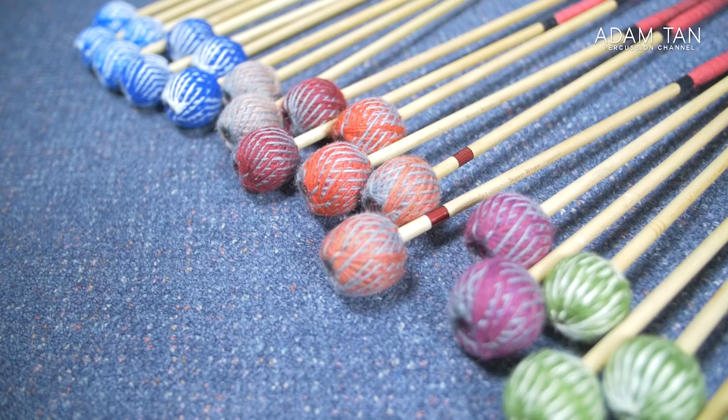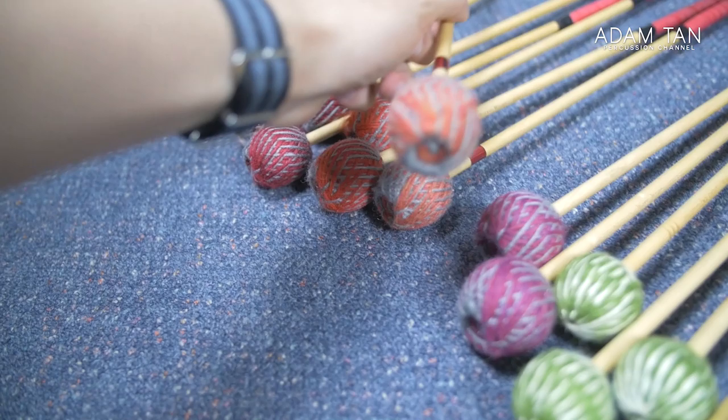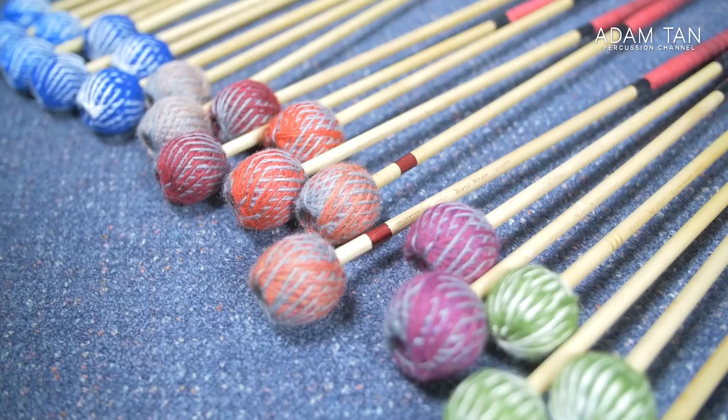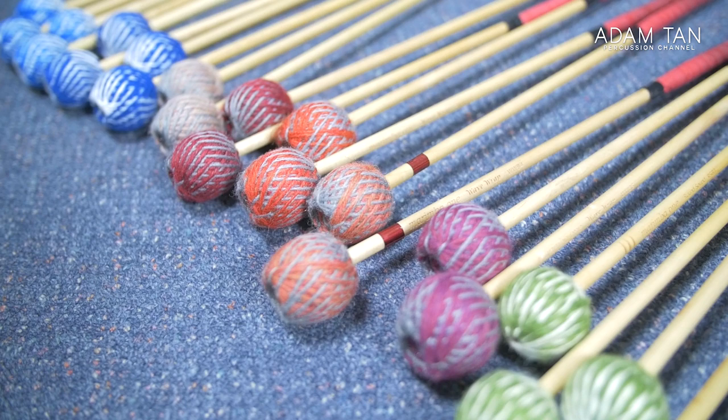Granted, they are very, very cool mallets. They are very technologically advanced with this jet engine design. As you can see, check this out. Whoa, look at that. And these were sent to me in 2016 by Marimba One. So they are the first generation Wave Wraps.